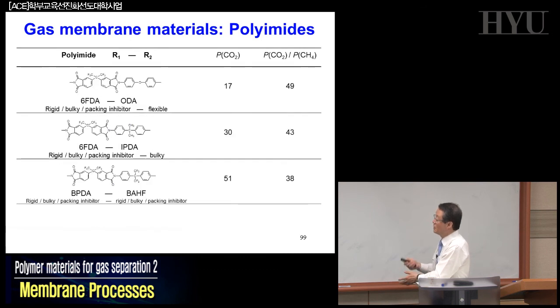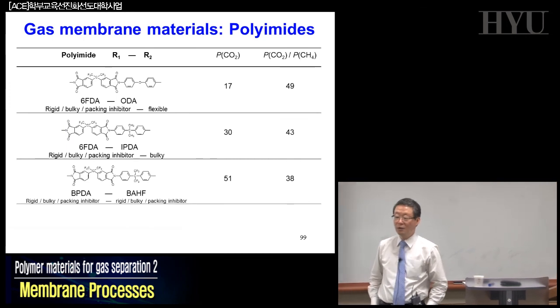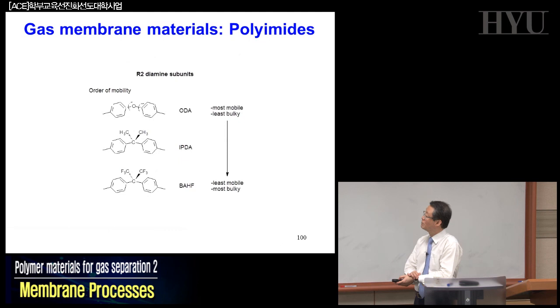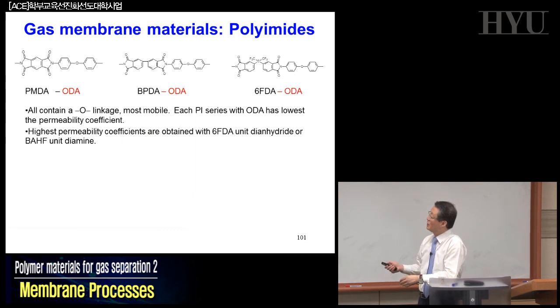So there is a lot of other things, 6F and ODA. You can compare that, and you can study about the structure and property relationship of the polymers, particularly in the polyimides, with the permeability and diffusivities. With the same ODA, you can change the anhydrides, and 6F group, of course, will give you high permeability because of the bulkier group in this case.